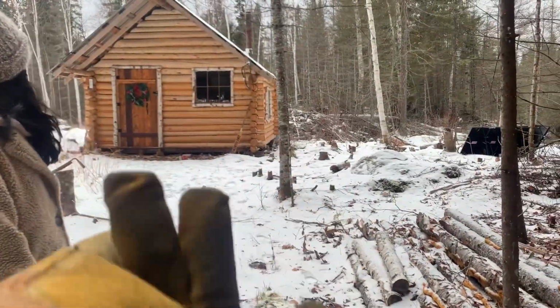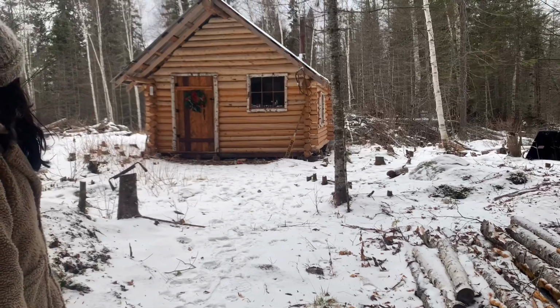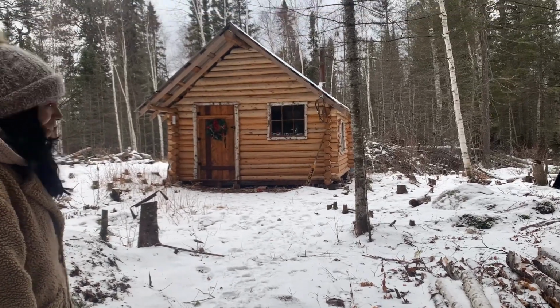I did have this camera pointed at the cabin, so I'm hoping, and there was pine marten tracks all over right in front here, so I'm sure we'll see the culprit on camera.